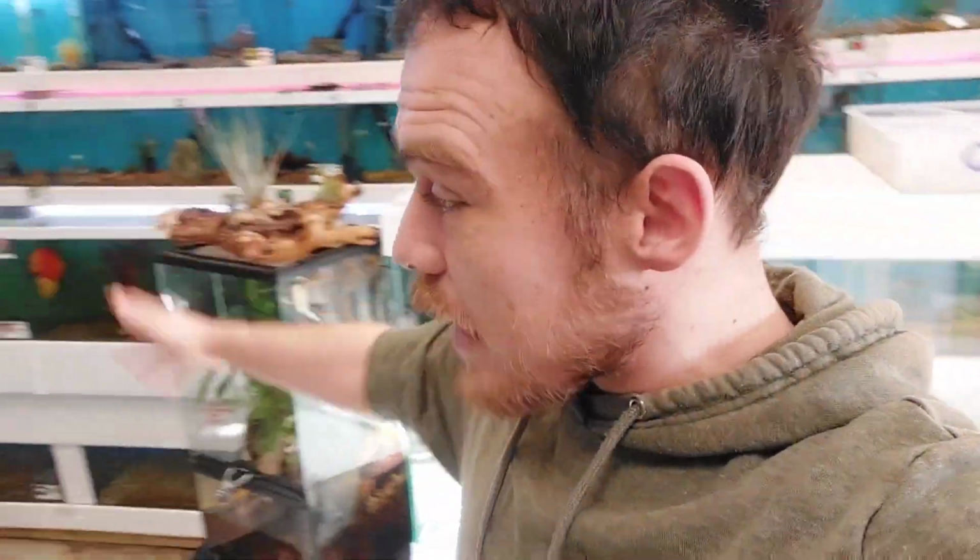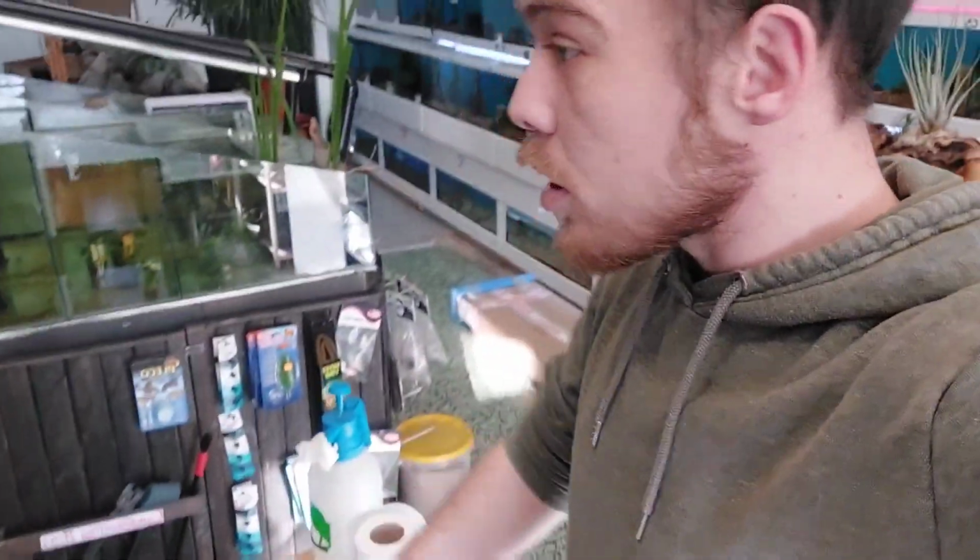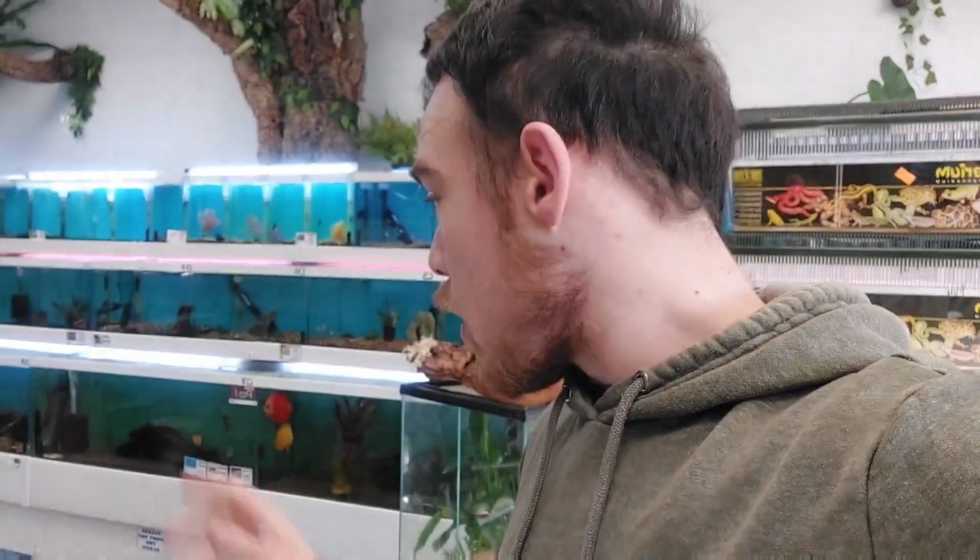So what we're going to do now, I've got to build a tank. Morgan's doing all her jobs. I am waiting for a little bit of equipment to come. But as soon as it comes, we'll set it all up and we'll be raring to go.